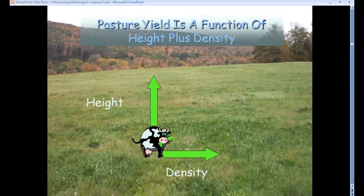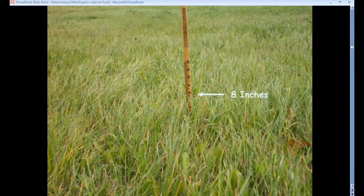So to increase that amount per bite, one of the things to consider is that the amount that they can get into their mouth with one sweep of their tongue is a function of both the height of the plant as well as the density of your pastures. If we take a look at a pasture, which is this one here, and we put in a grazing stick, which there's a great video and a previous webinar that talked about how to use a grazing stick to estimate dry matter intake on the eOrganic. But if we use our pasture stick and we see that our pasture is 8 inches tall, we might think, you know, this is a great pasture because it's the perfect height.